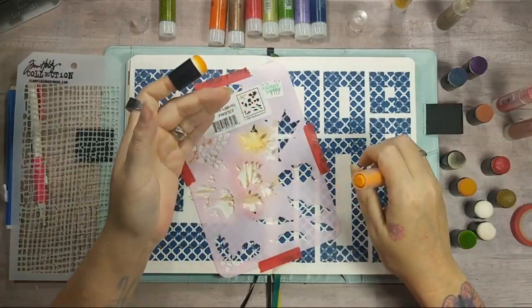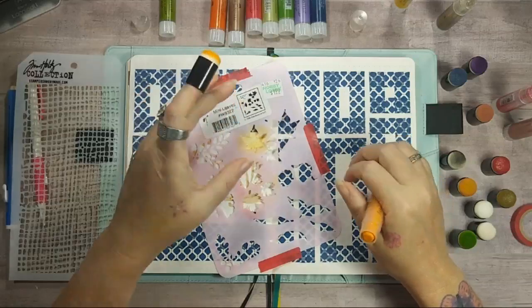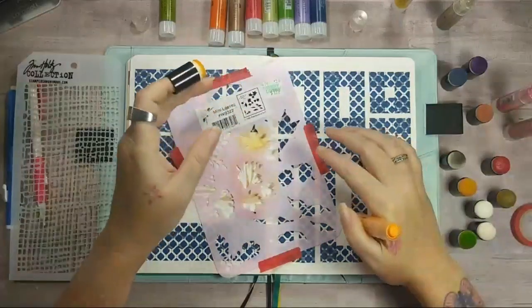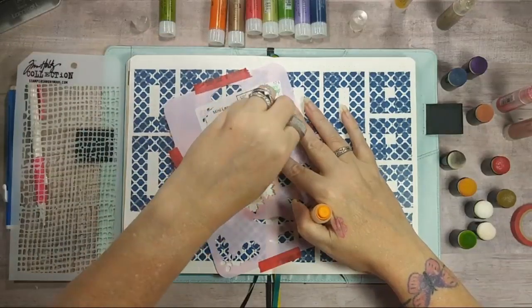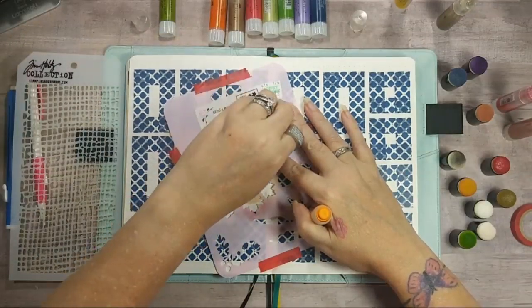No, not orange. I need more stencils. They're more fun than I thought they'd be. Some of them are, and then some of them aren't. It just depends on what you're looking at.